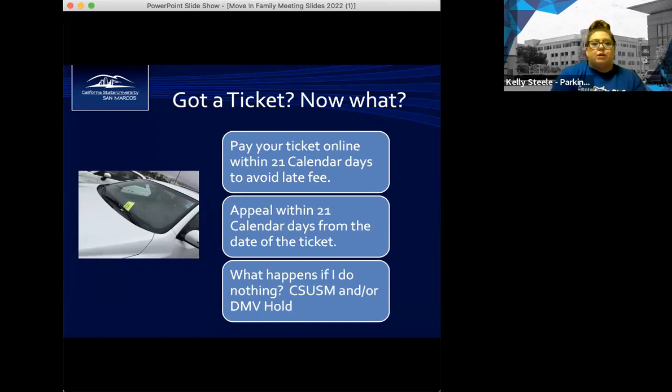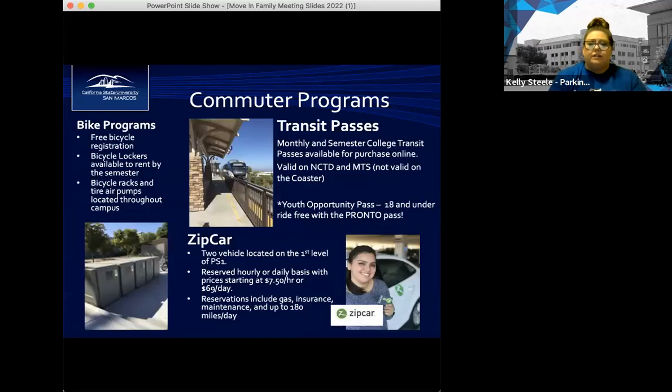If tickets go untouched, or you try to ignore them, they can result in a CSUSM hold, which does not allow your student to register for classes the following semester, and or a DMV hold, which means they are not able to register their vehicle until that ticket is paid. Just a little reminder, the registered owner of the vehicle does get a notice sent to the address on that vehicle. In case nothing's done, the registered owner does get notified.